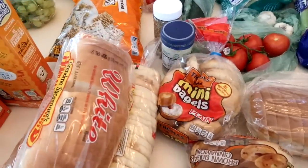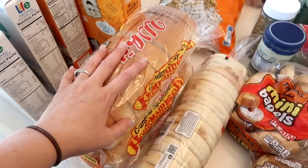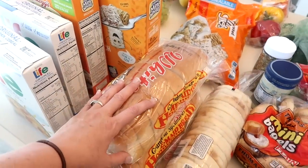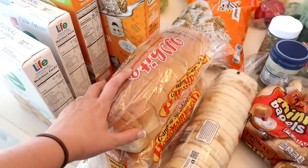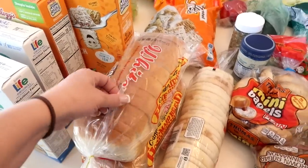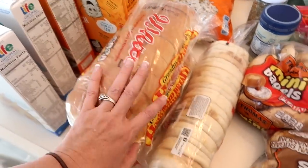And I grabbed two of the Granny Sycamore breads. I got the fresh loaves for $2. By the time I was already in there and it was one-ish, all the about to expire ones were gone, and they're usually like a dollar something, but $2 for Granny Sycamore bread is amazing.